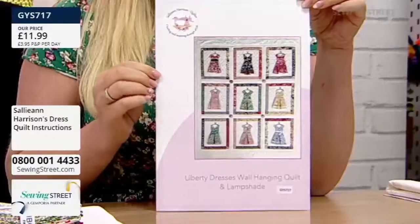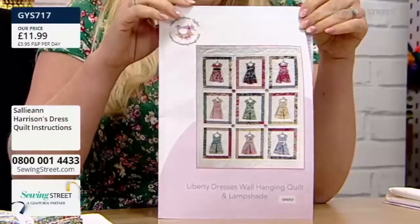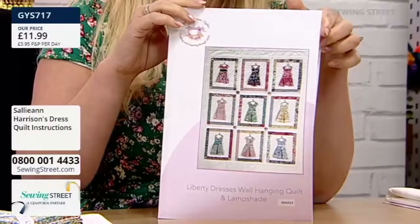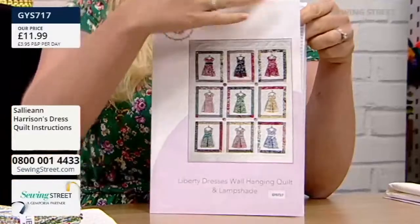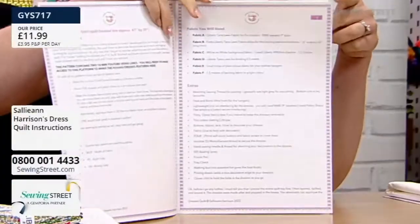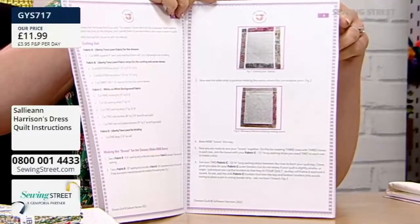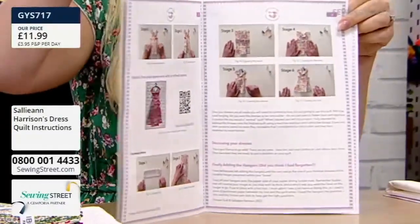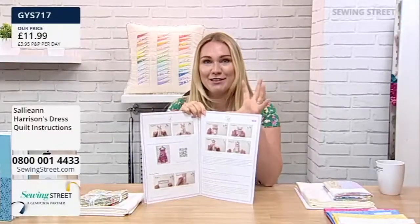There's already loads of you who have got them, well done. And what's fantastic about this is that you are getting something a bit different this time actually. Don't be scared about this because we'll explain how easy this is. But not only have you got your step-by-step instructions as always with Sally-Anne Harrison, you always get fantastic thorough instructions. Look how pretty they are as well. The ones that you're going to be able to get out time and time again and remember how to do this really, really cool folding technique to make the dresses.